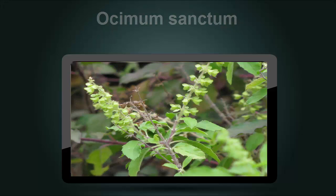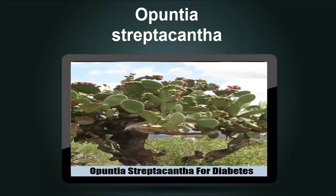Opuntia streptacantha. Opuntia streptacantha is commonly known as the prickly pear cactus in the arid regions where it grows. Inhabitants of the Mexican desert have traditionally employed the plant in glucose control. Intestinal glucose uptake may be affected by some properties of the plant, and animal studies have found significant decreases in postprandial glucose and HbA1c. Once again, to validate the prickly pear cactus as an effective means of aiding diabetic patients, long-term clinical trials are needed.